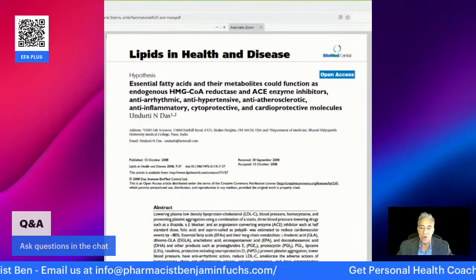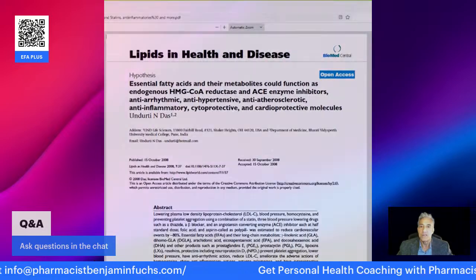Let me get this going. Now let me see if I can figure it out. Hang on here. Screen share. I'll figure this out one of these days.